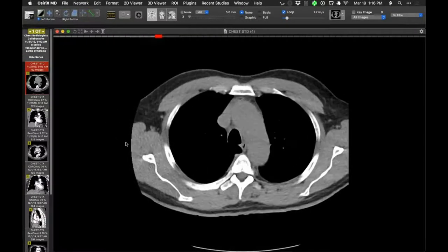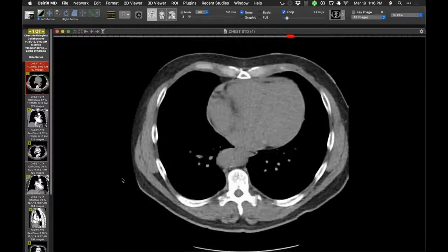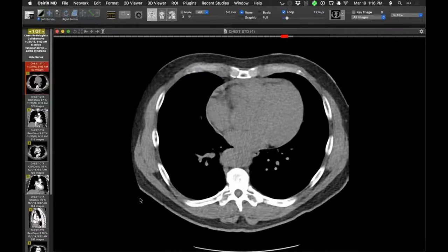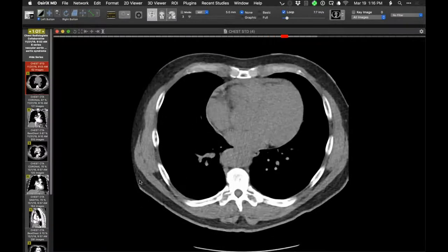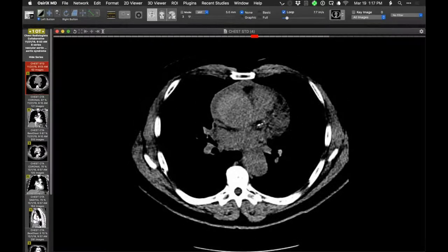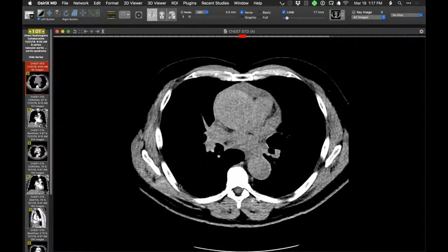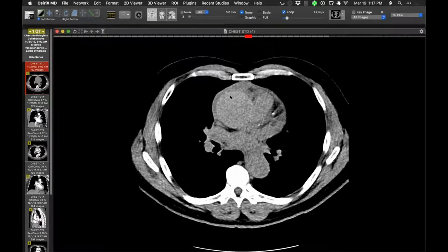I think I had this in my folder for another purpose, but let's see if it's interesting. So we have a person with chest pain, non-contrast, shows fluid in the pericardium. That together with, now I'm going to change the window width here, but as I make that narrower, certainly with respect to the ascending aorta, there are findings consistent with acute intramural hematoma there.